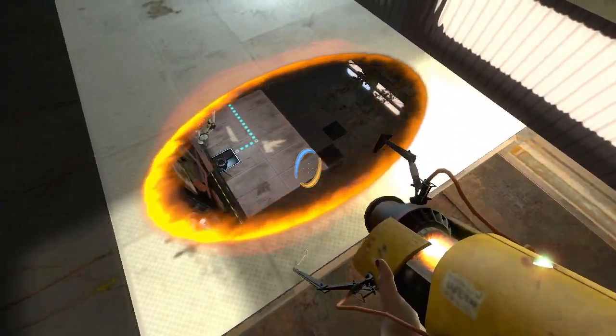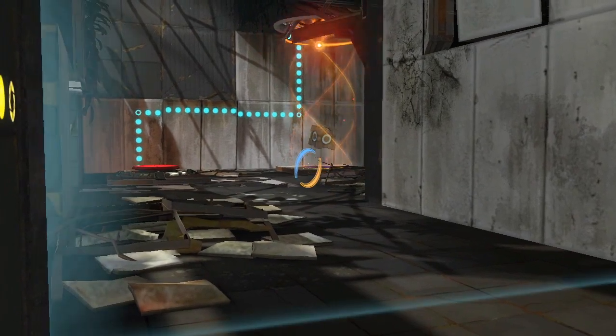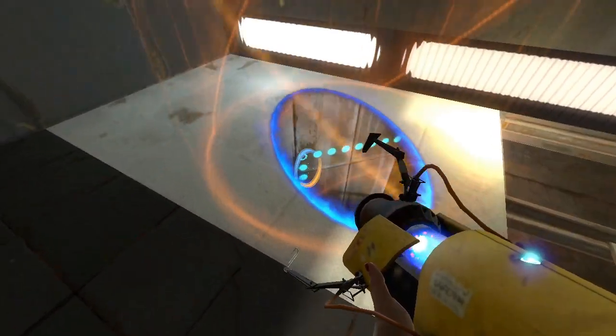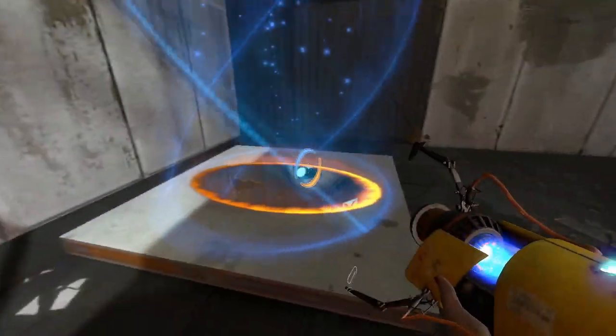Hang on. This is perfect. This is actually brilliant. No, it's not. It's not gonna work, is it? Because if I do that... That's there now. Actually, that's perfect. That is actually perfect. So now we can go through here, grab the cube, put this onto this button here, and now we can do it.